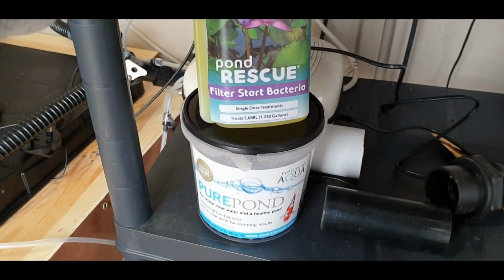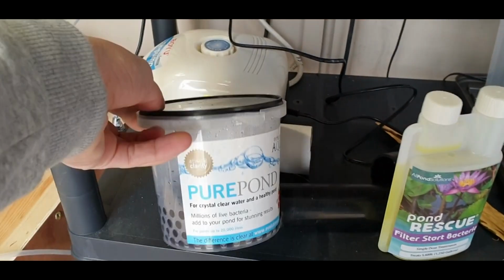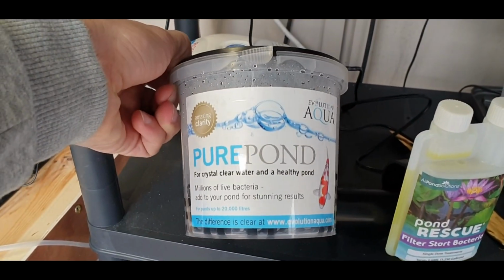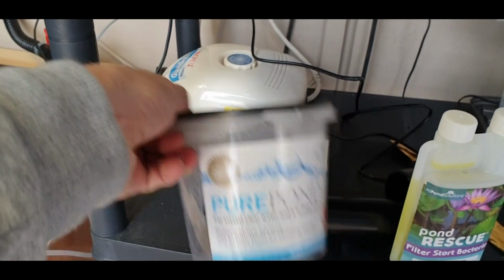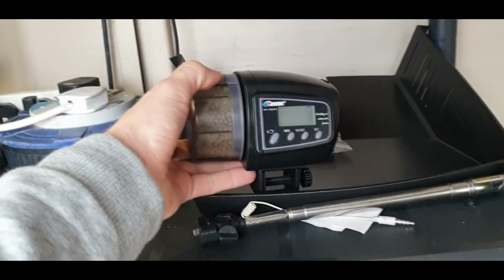So overall, I'm really happy with my setup though. Water changes are easy. Looking after the fish is very easy. I've got a good system in place. And to be honest, it's nice to have the koi house, as we call it, to keep all the koi stuff in. So it keeps it out of the normal shed and everything else.